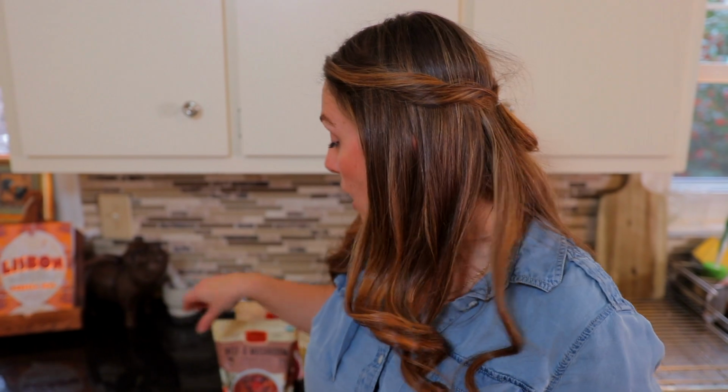Something I do wanna mention is that each of these pouches is only one serving. So if you are looking to stock up and feed your whole family, just get a couple more than you were originally planning to so you can always have it on hand. This really makes eating better and making better choices a lot easier because it's something you can just grab and go.